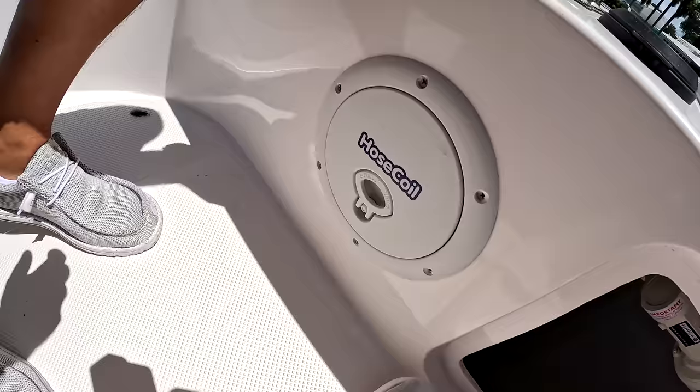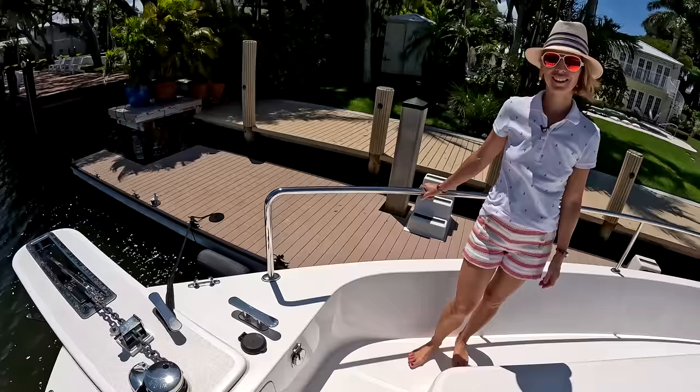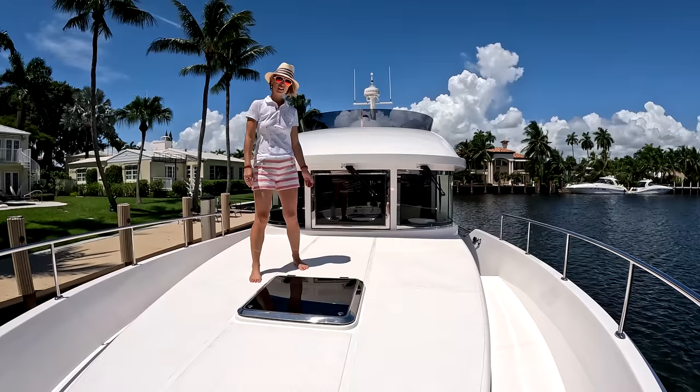It is. Got another shore power inlet here. If it's more convenient to plug into the bow, because your shore power might be closer to the bow, then you can just plug in right here. All right, I'll give you guys a little perspective. How nice is that? You know what is another cool thing about this bow?